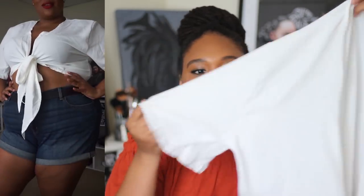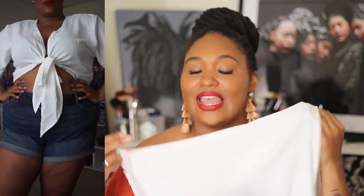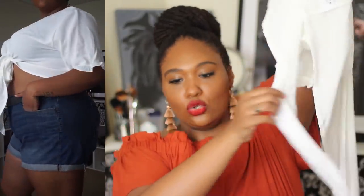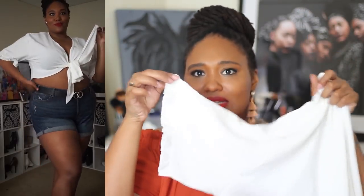I've been dying for a shirt you could just tie in the front. I've been dying for a shirt like this for forever and have not been able to find one that was roomy enough that fit me well. So when I saw it online, I was like, I have to have it. It's super basic. Obviously, it's a white shirt. It has super long strappy thingies here to tie your little knot in the front. And then the sleeves have these cute little ruffle details here.